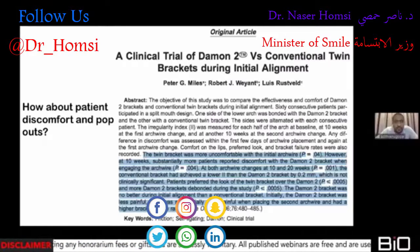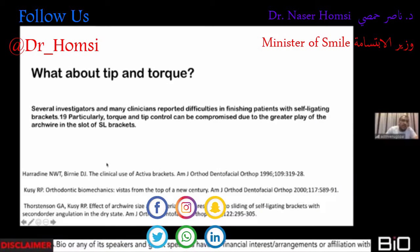So one more very interesting part of the study was that the Damon 2 brackets debonded more during the study. That is, aside from the claims that their highly improved and high-tech meshwork is going to keep them more stable. So that answers the questions of patient discomfort and pop-outs, right? So let's move on to the next question.